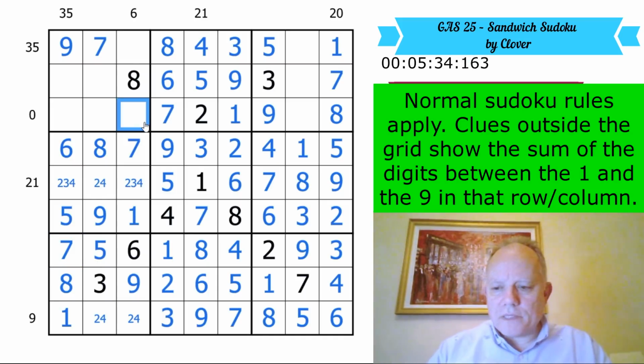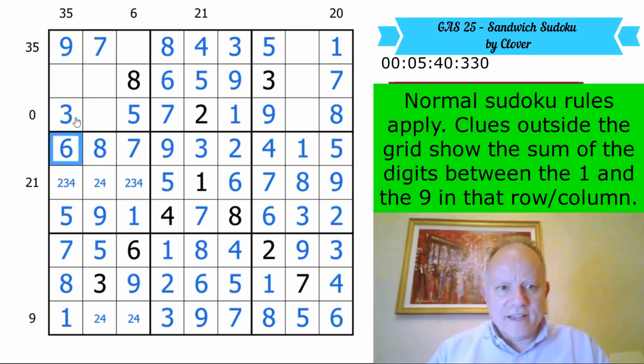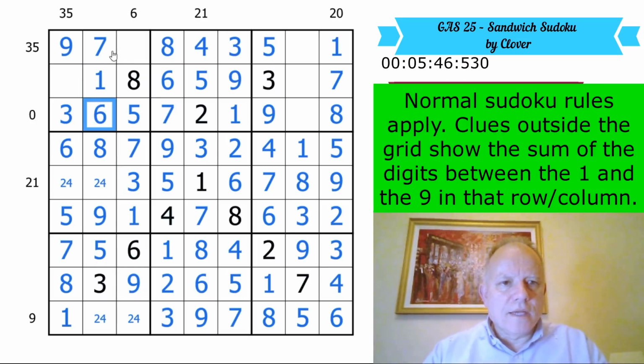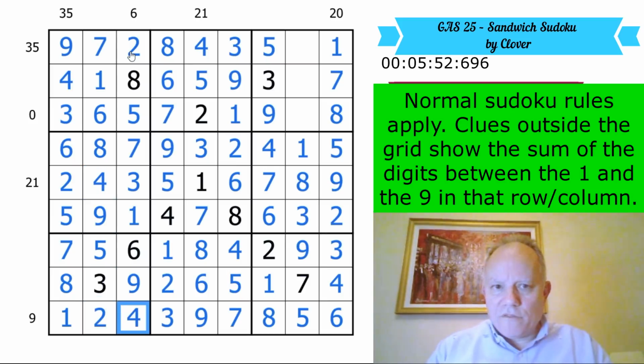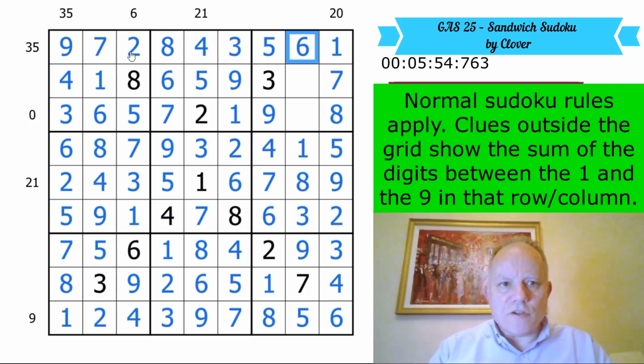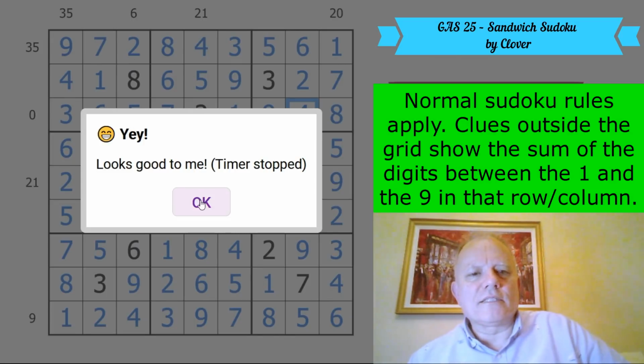5, 5. We must get a 5 in box 1. 6, 4, and 3. The 3 must be there. That places 3 in the middle box. We've got a 2, 4 pair. I'm sure I can use that in the column. That fixes 2 and 4 now. So 2, 4, 2, 4, and just that triple left. 6, 2, 4, just under 6 minutes.